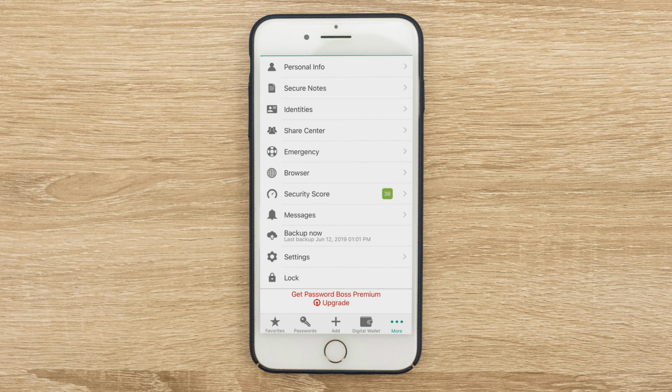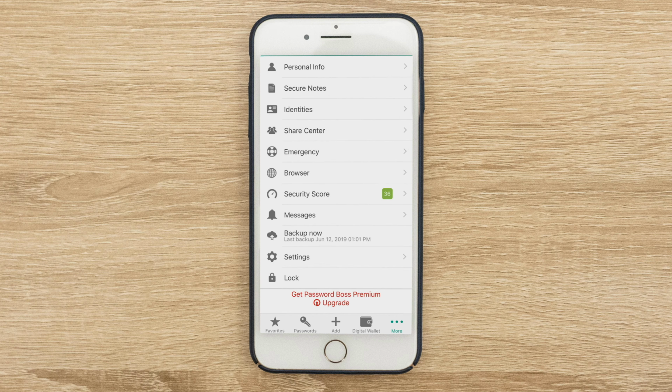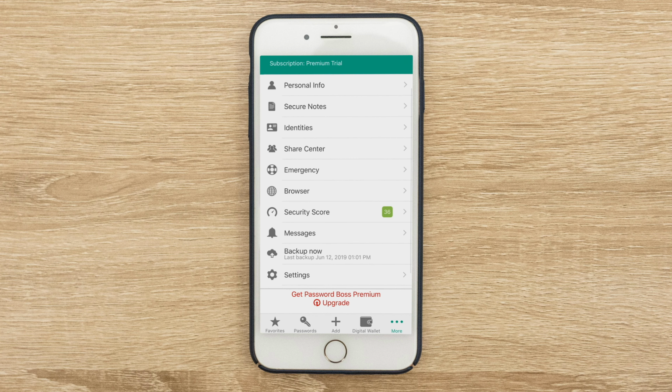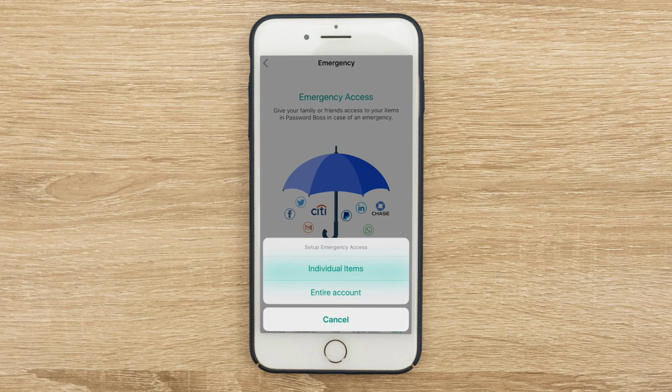Now, if I wanted to do identities, for me, this is typically something like your passport. I always forget my passport expiration date if I'm trying to buy a flight to Canada or something. And that's really useful. Now, one thing to note is that you can set up emergency access with your Password Boss account, which can give you both an individual item or an entire account. So I'm actually a really big fan of Password Boss for this feature. So say I want to say, hey, you're my emergency contact for when I forget my Bank of America account. Well then, boom. That person gives me access to Bank of America, but maybe not to everything entirely.